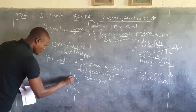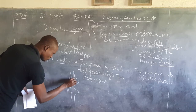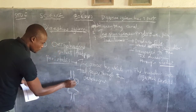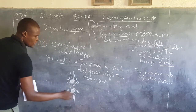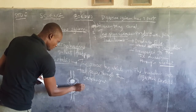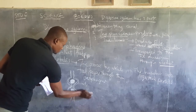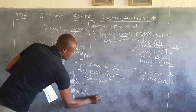I hope you have seen such a picture somewhere. These are the walls of the esophagus, and food now moves in that manner. Food moves here as the vehicle continues like that. So these are the walls, and these ones are the food, the boluses of food.